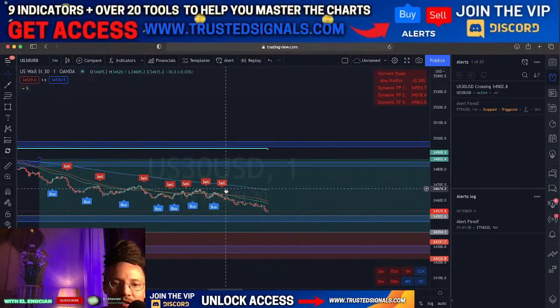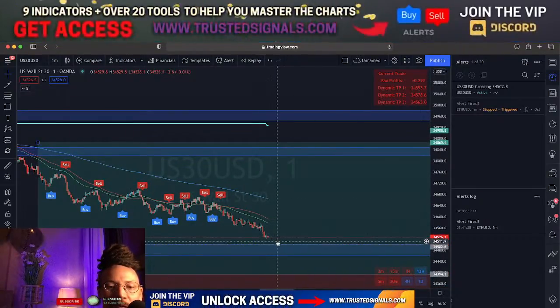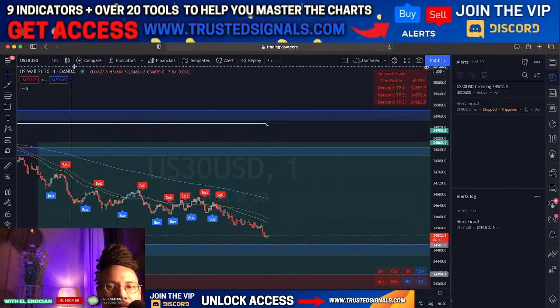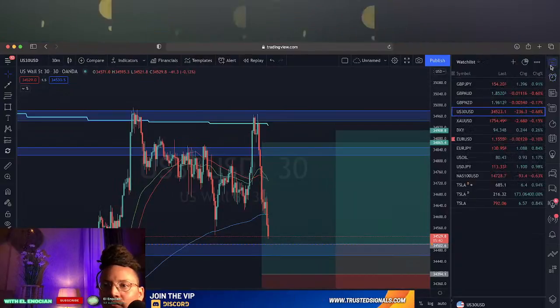So yeah, we have this sell signal that came in. Now I would anticipate for the buy. But I have my alert set up, so I'm going to go ahead and carry on to the next.